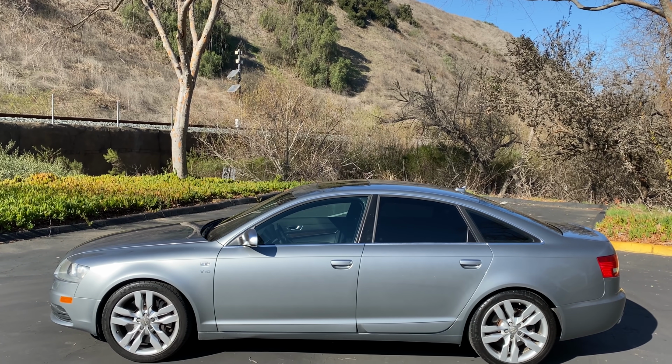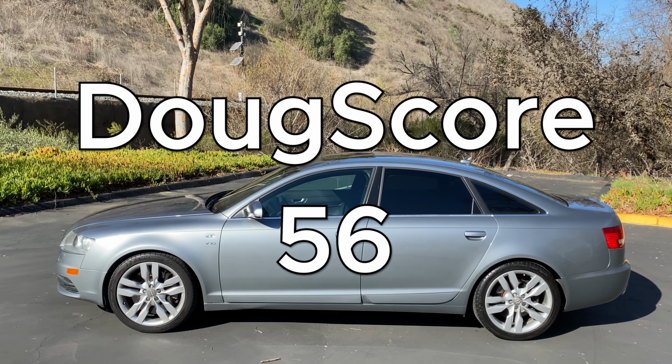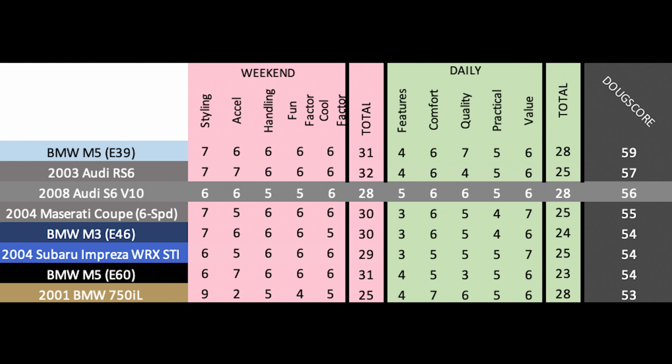Added up, the Doug score is 56 out of 100, which places the S6 here against some other relevant cars. Frankly, this is exactly where I'd expect it, behind the iconic E39 M5 and the more engaging C5 RS6, but ahead of the flawed E60 M5, and ahead of less practical cars like the E46 M3 and Maserati Coupe. This S6 was a special car, and we'll always remember the time a Lamborghini engine went into an Audi sedan.